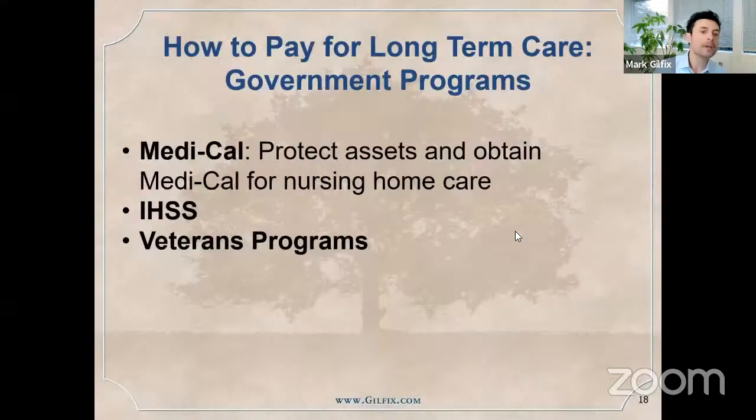But here's the value of sitting down and going through the numbers with a professional who can do a formula and say, look, if you do this, here's your level of coverage. If you self-insure and invest the money this way, you'll have this much coverage. And then we start to integrate it with other resources like Medi-Cal. And how do you fit all that together? That's the long-term goal for us.